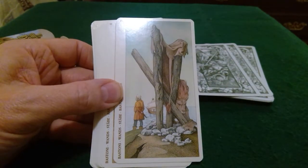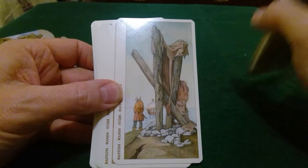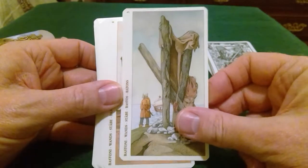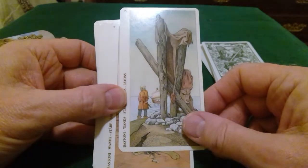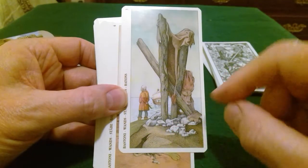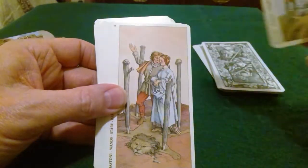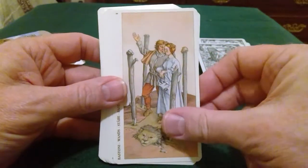The Three of Wands, that's what it means to me, that the two has passed. You've made that decision. And now you've gone through and you've made some little progress, and now you're waiting to see whether this is indeed a good path to be on. But it looks like this is a lion's skin. I don't like that. We do too much killing of the animals. Oh, I don't like that either.